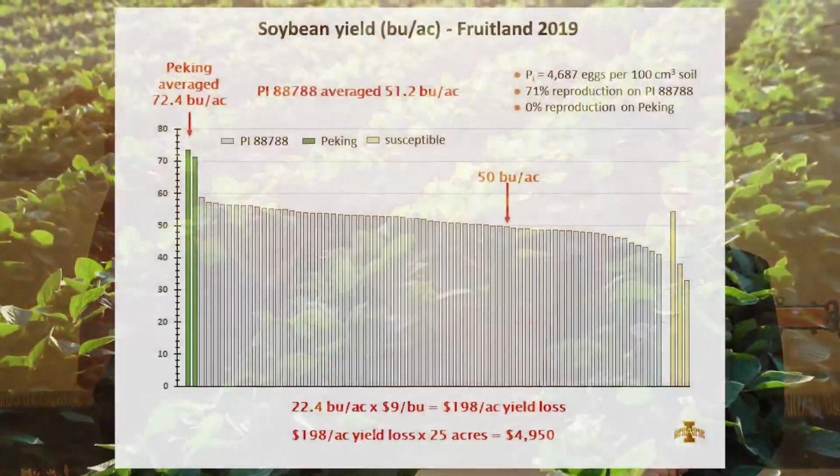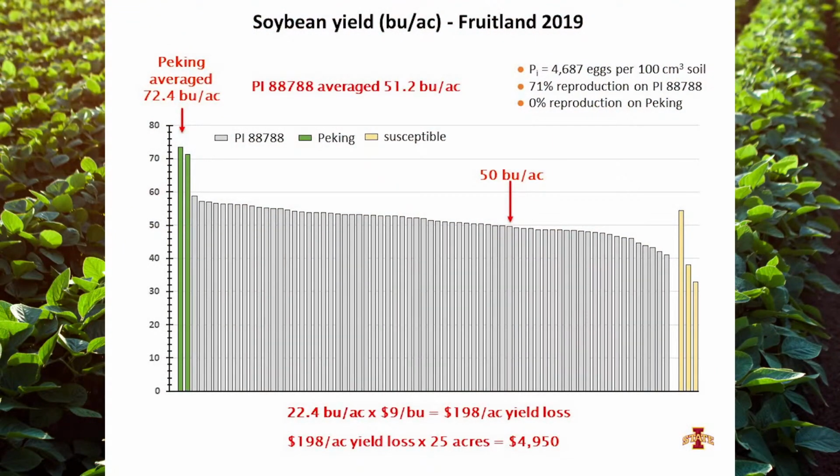Now, the final thing I tell farmers is that elevated reproduction on PI 88788 costs farmers bushels per acre. And the example I use is an experiment we did in 2019 on sandy soil in southeast Iowa. We look to sandy fields to give us the most extreme results, and sure enough, in this experiment, we had 3 susceptible varieties, we had 2 Peking varieties, and we had 60-some varieties with 88788 resistance.